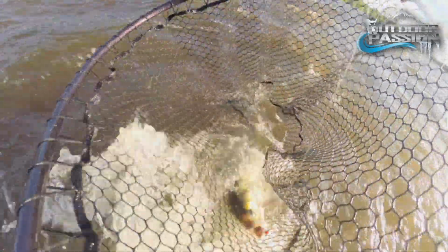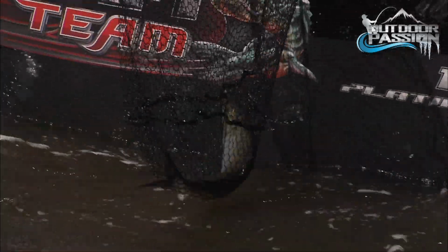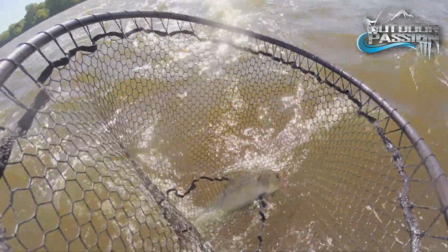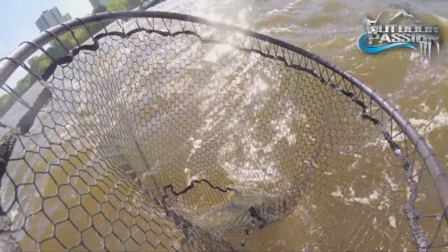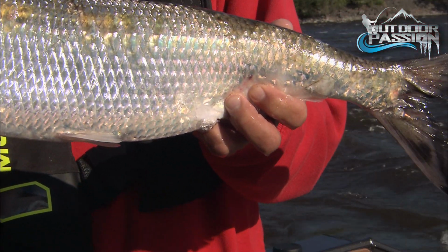There's no luck here. You need everything working for you to be successful in these rapid waters. Finding the right depth, current speed, and having the lure at the correct level is a must. We're both throwing shad darts. A cool shaped jig head that's the best lure for shad.